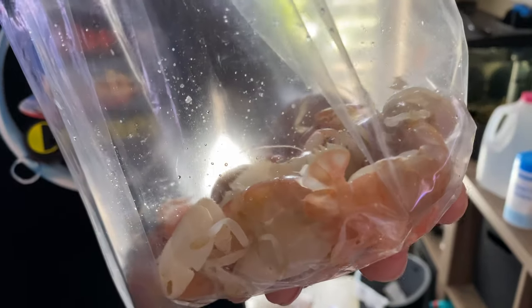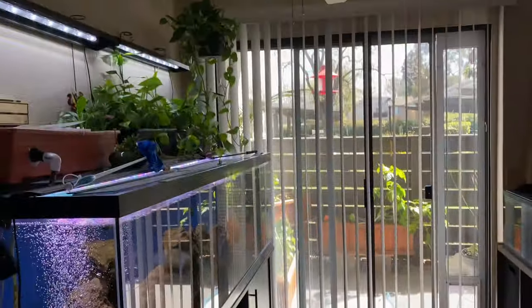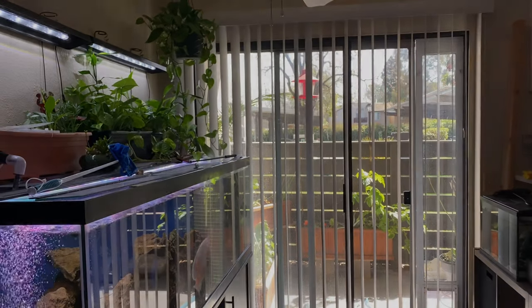Let me get a closer look. And as you can see, they are definitely alive. Will not be touching these with my bare hands. Nope. So let me grab my tongs and let's see. I'm sure Hollywood is about to go crazy for him.